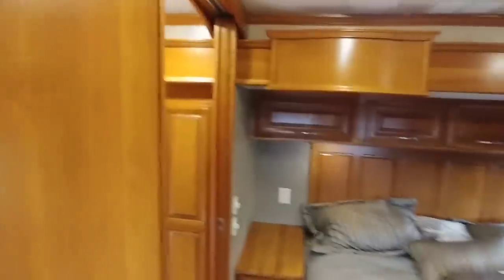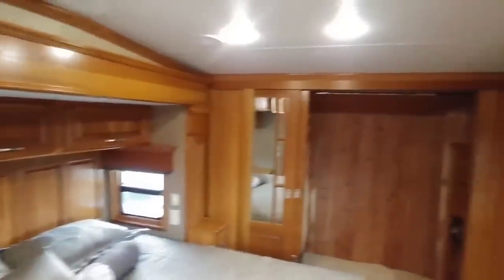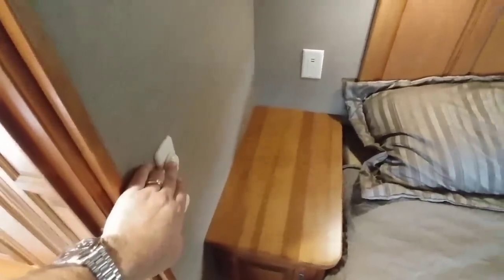Not a huge fan of this color. I know some people really love this golden oak color. Me personally, I like your darker tones or your more neutral tones, but a lot of people really love this color. A really cool feature this RV has is faders. So you can actually fade your lighting with the control button here.